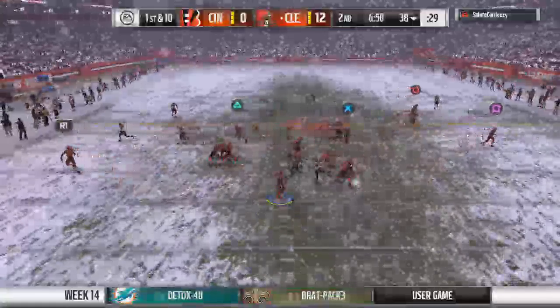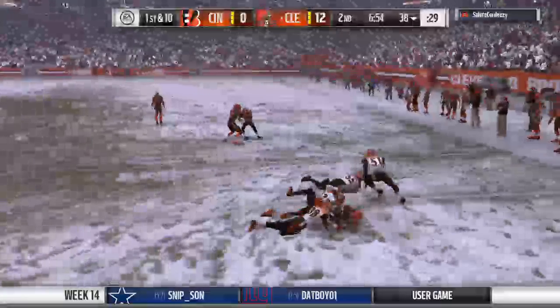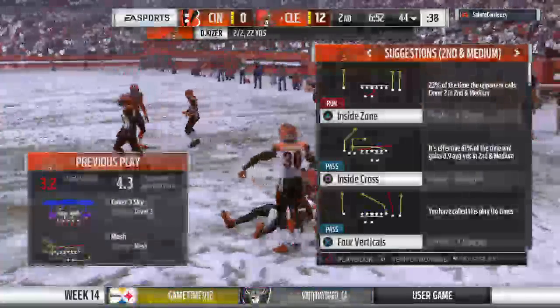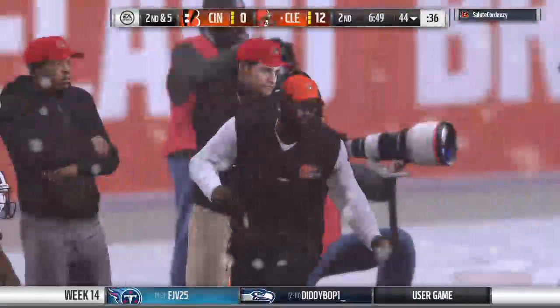From the shotgun, he'll look to throw. It's a short one here, complete to his tight end. And he'll get up near the 45. They'll spot it at the 44. It's a gain of 5 on the play, and it'll make it a second down.